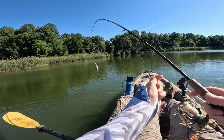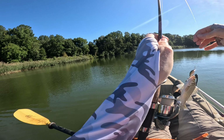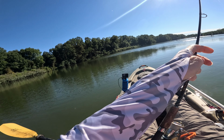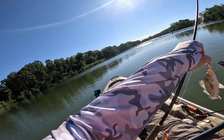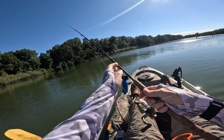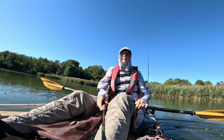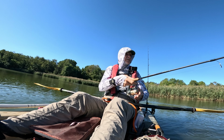Well, I caught a white perch, which at least gets rid of the drought that I've had for a while. This is kind of the area where we caught them last week. Oh boy, they're jumping around here. Yeah, they're here. I'm glad I got out of the wind. You see the trees are moving up on top, but this is a nice protected area here.